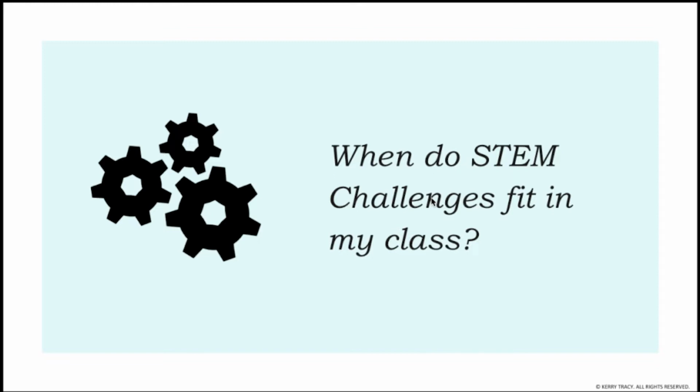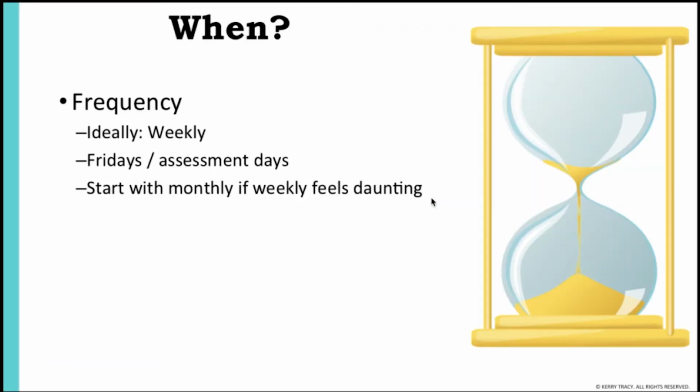Okay, so much better. So when do STEM challenges fit in my class? There are two ways to look at this. The first one is frequency. For me, the ideal situation is to be doing STEM challenges weekly, but I didn't start that way, and I don't recommend if you're brand new that you start that way either, because it can feel super overwhelming. I would start monthly if weekly feels daunting.